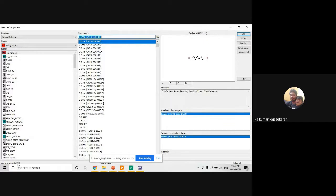Because it's the education edition, it's going to have 53,000. But ultimately Multisim has around 5 to 6 lakh components, which is only available in Power Pro. It's going to have a lot of features in it. Most of the features are not really required. This is actually, to be honest, enough. But if you want the feature information, you can just check it out.